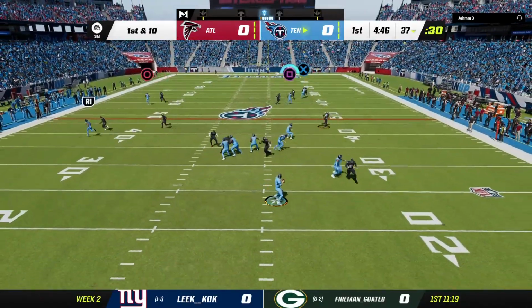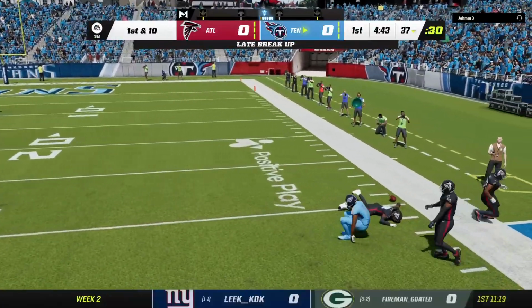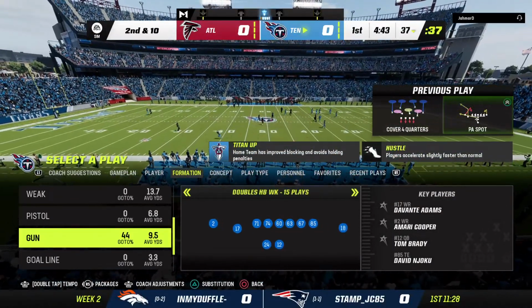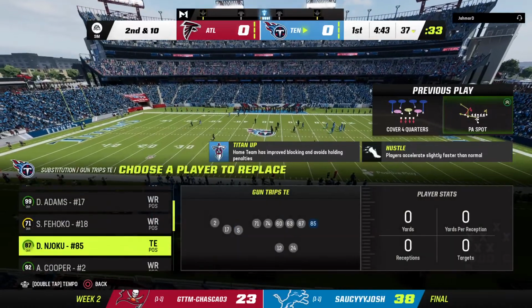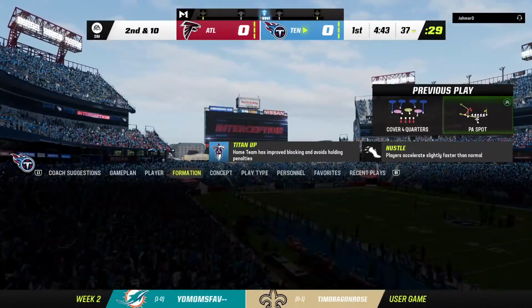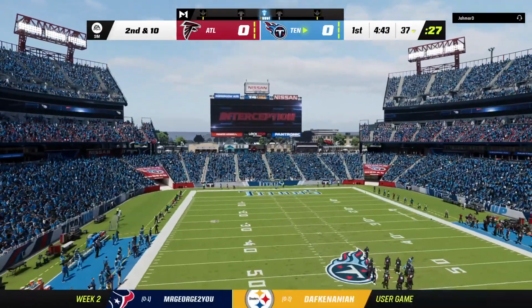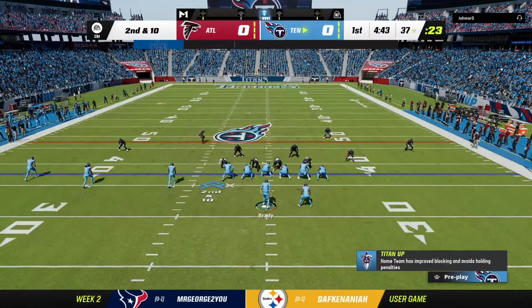He'll look to throw. And this one is incomplete. But that was actually throwing game 101 right there. You challenge double coverage like that, you're liable to get burned. Fortunate, that was just incomplete. Brady's incompletion on 1st down leads to a 2nd and 10.